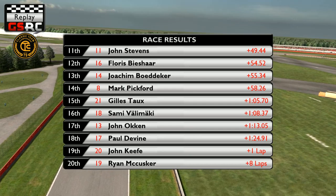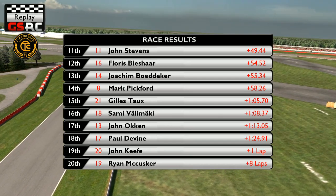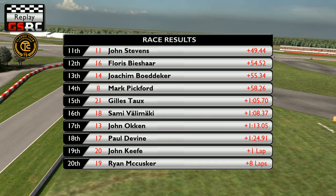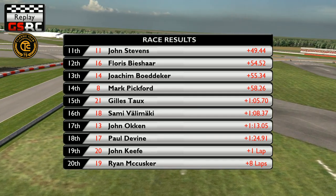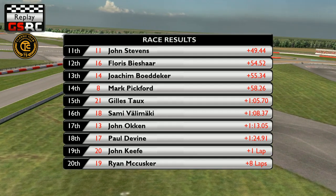Okay, we'll go back to 11th. John Stevens finishes there today. Floris Bichar involved in a really good battle there with Joaquin Boddicker will finish 12th. Boddicker finishes 13th. Mark Pickford, 14th for him. Gilles too will finish 15th. 16th goes to Sammy Valimaki.